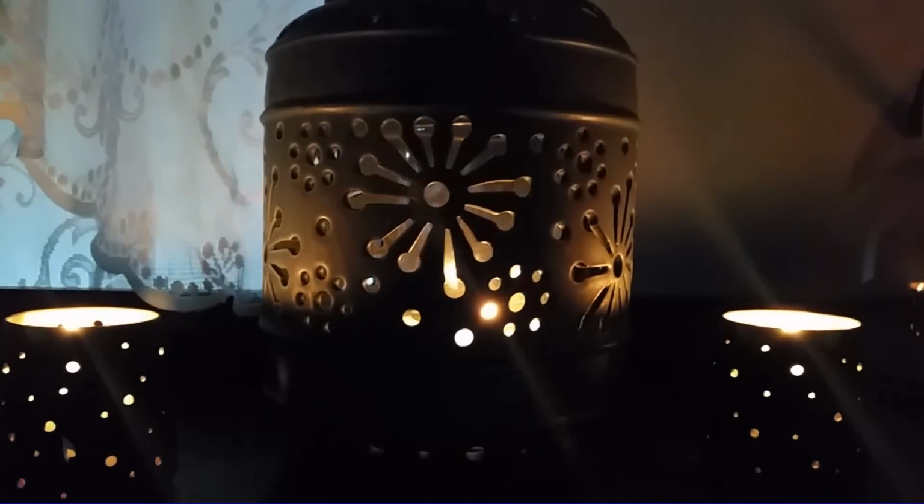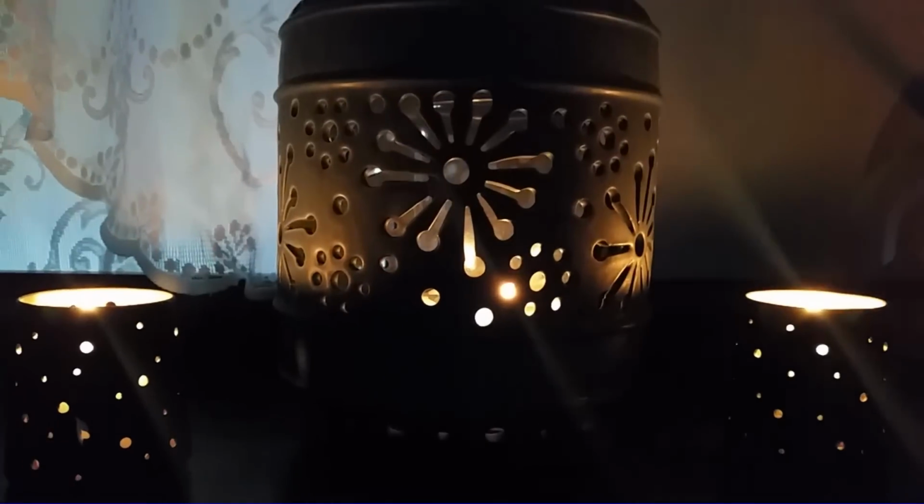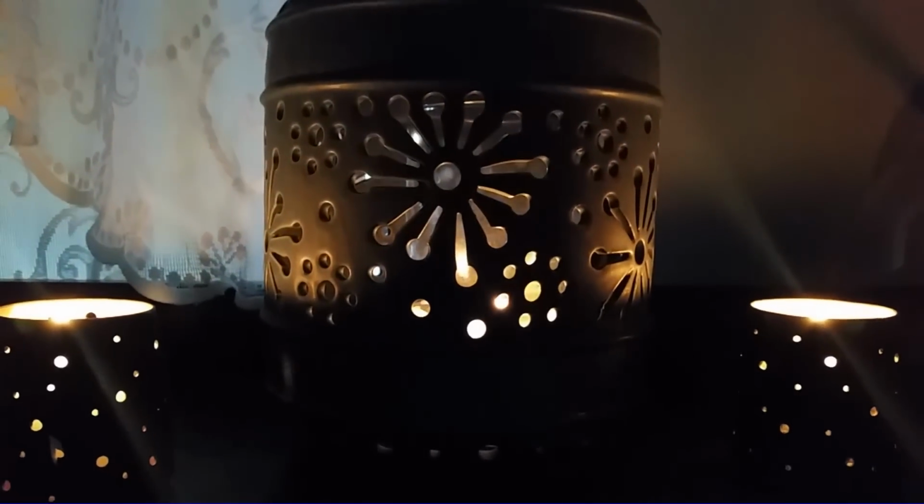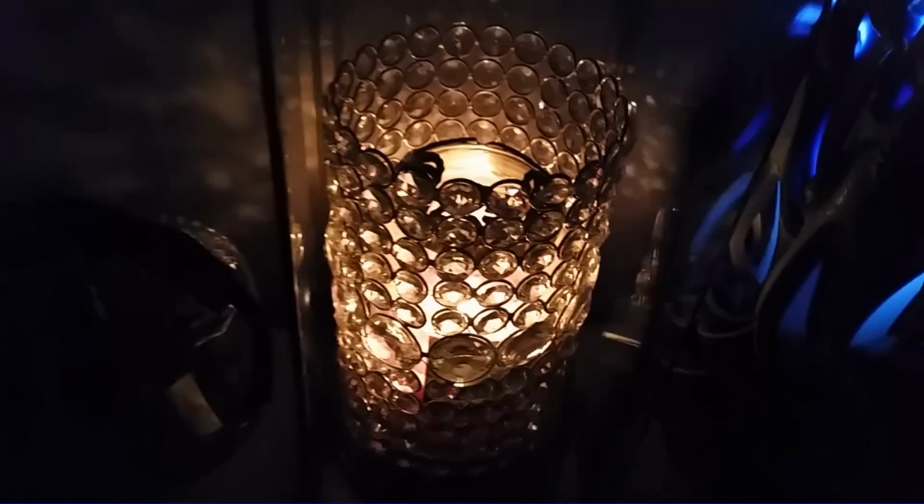So word of warning to you guys, if you have them, please be careful. They are not metal as you would think. Okay, then in my hall bathroom, I have another Yankee Candle. This is in the scent Lilac Blossoms.